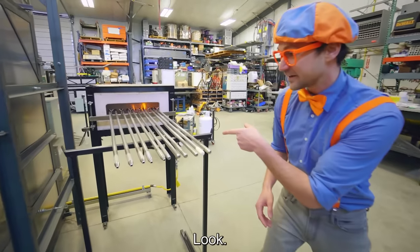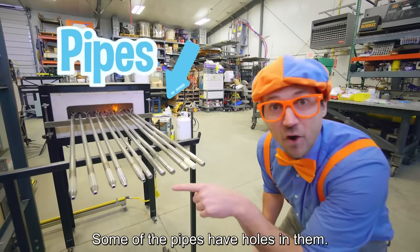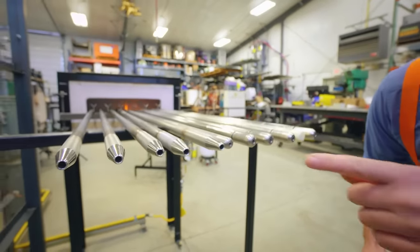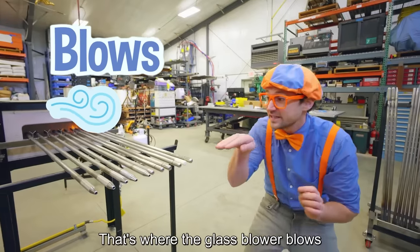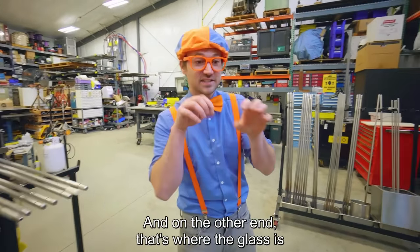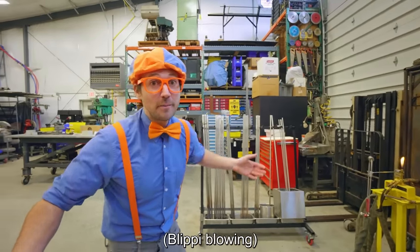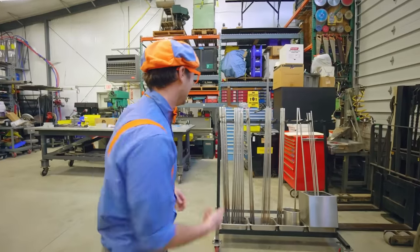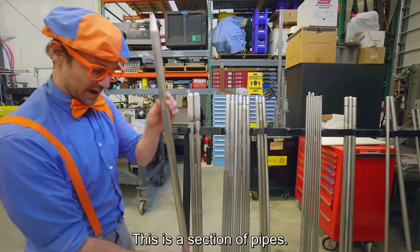Hey, look, yeah, look at these pipes. Some of the pipes have holes in them. You see that? Yeah, that's where the glass blower blows into this pipe. And on the other end, that's where the glass is. And then the air expands it, kind of like when you blow a bubble with bubble gum.